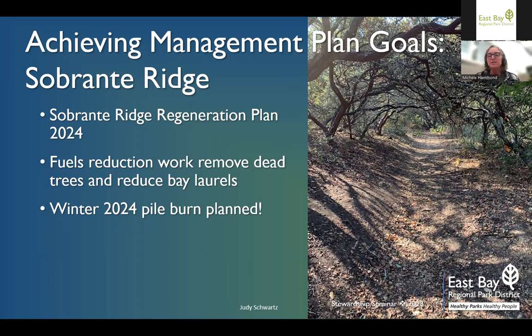They're using the same techniques and best management practices that were used in Huckleberry to create burn piles by removing dead trees and branches, thinning other trees and shrubs, and in addition, reducing bay laurels. There is a Sobrante Ridge pile burn planned for this winter that I am excited to go out and monitor.